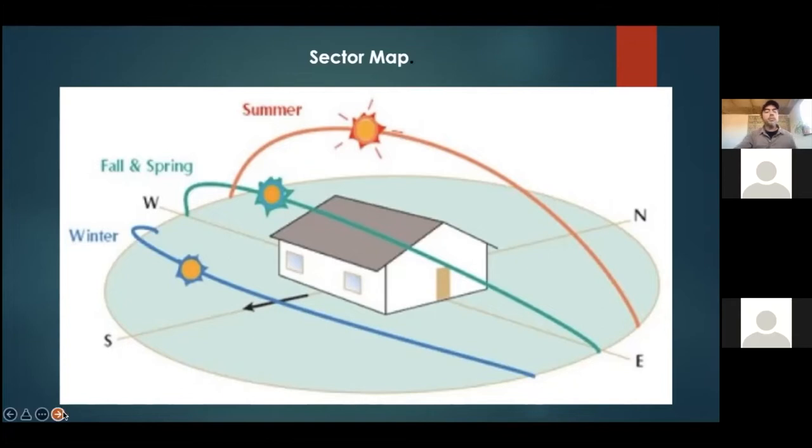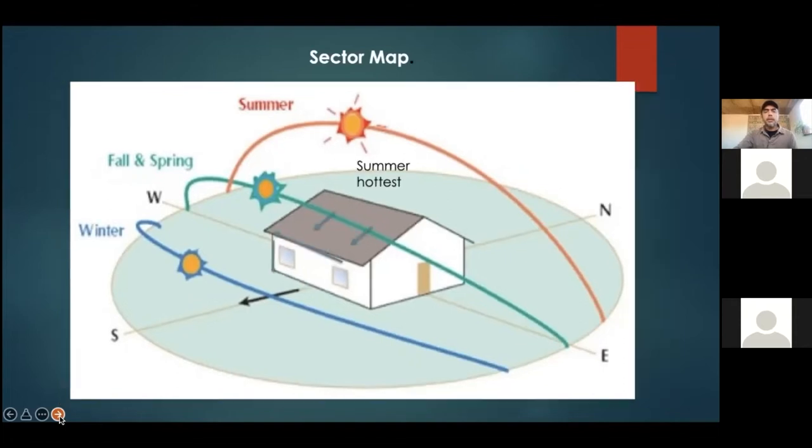So why is this information even important for us to know? Well, let's think about it. Now we know when the sun is right here, it's the summer hottest months, right? And now let me ask you a question. What is the hottest month of the year in the Sonoran Desert? Usually June, July. And if we start thinking about what is the hottest hour of the day, we're going to think about 2, 3, 4 p.m.